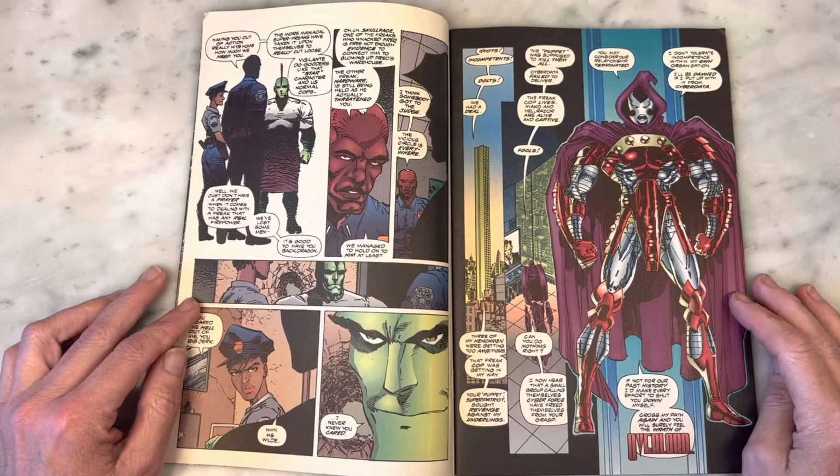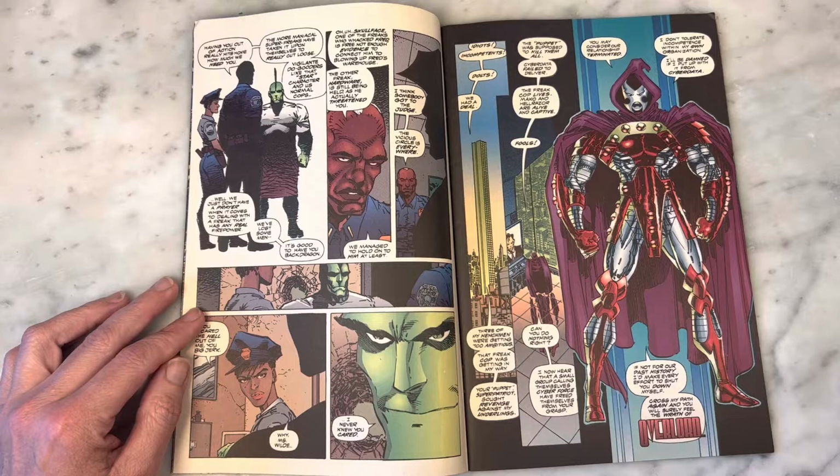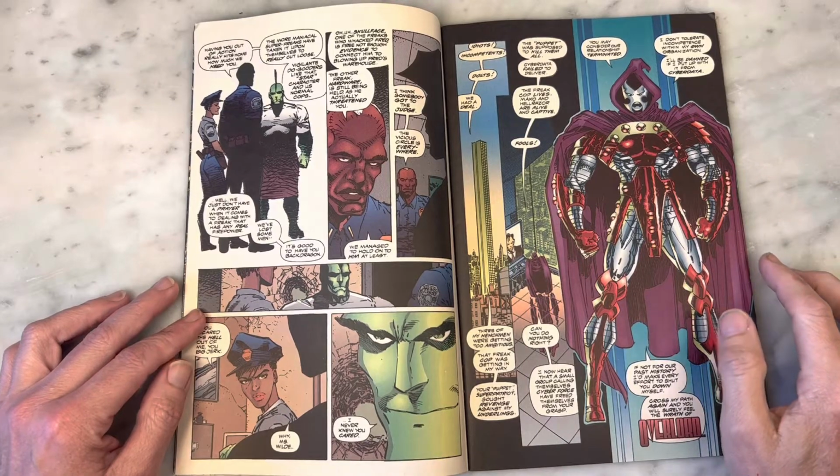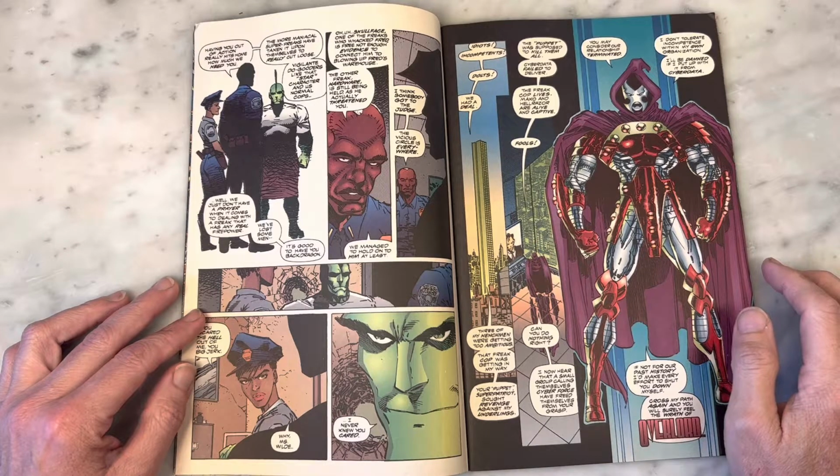Overlord, such a cool character. This is total He-Man vibes. Can you see that this is Hordak and Skeletor's love child right there, and it is totally awesome. I love that. Erik Larsen has such great character designs.